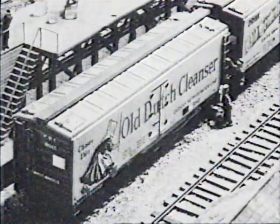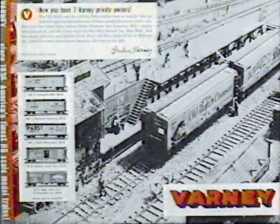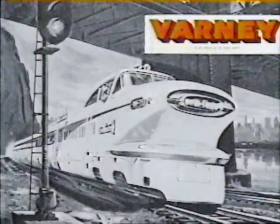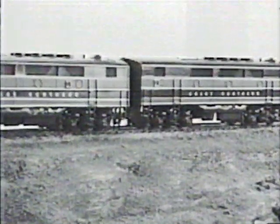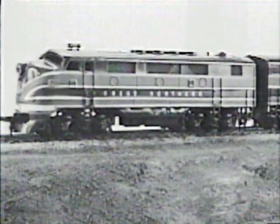Between 1952 and 1959, Varney utilized a series of ads which used John Allen's gory and defeated model railroad to showcase the company's product. The company was sold in 1960, but the Varney name continued until 1965. Gordon Varney died in Chicago of a heart ailment in 1965, but not before making the hobby of model railroading easy and inexpensive.